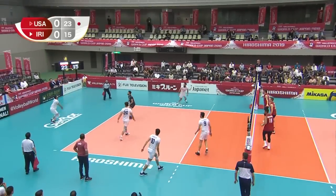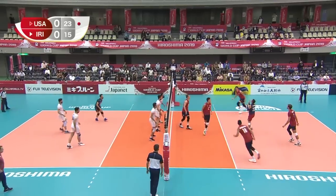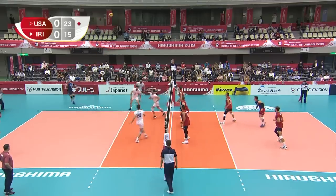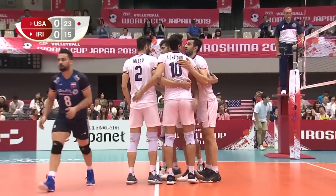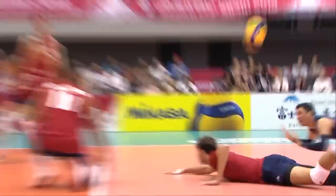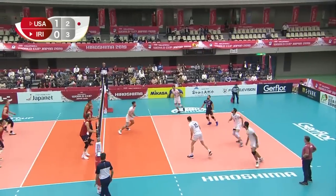Great pickup by Hazratpour. Down ball here for the USA. Well played. Christensen knowing that it's going to go to Shoji, but Iran are staying in this rally. Timing wrong and the volley works. Well, that's a shame. A crafty little volley. It's a living nightmare for the blockers.